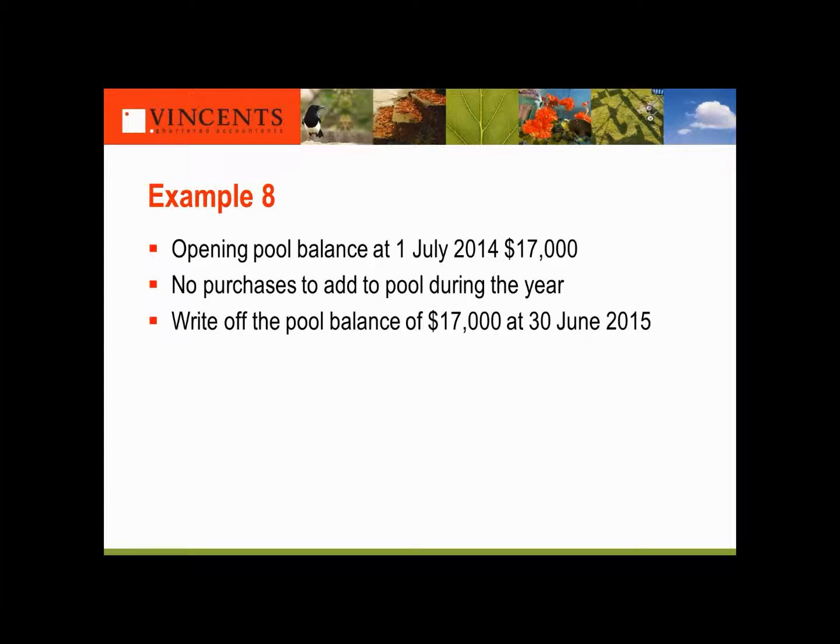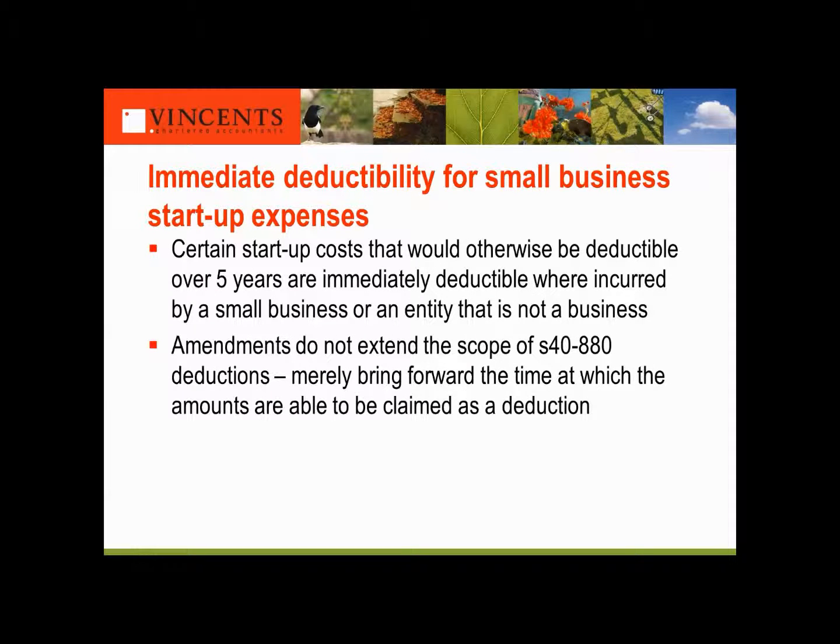So the last item I just wanted to touch on before signing off is the immediate deductibility for small business startup expenses. Now these relate to expenses that we might otherwise treat under what's commonly referred to as black hole or 40-880 type deductions. So those certain types of startup costs that would otherwise be deductible over 5 years will be immediately deductible where they're incurred by a small business or an entity that's not a business.